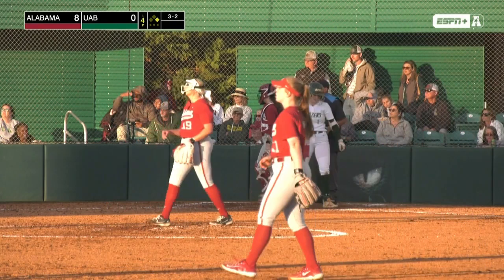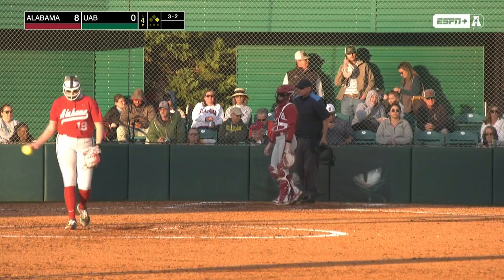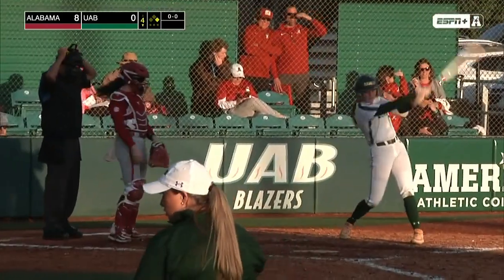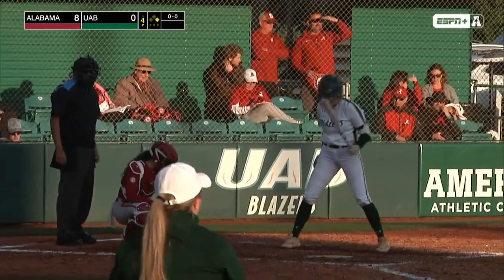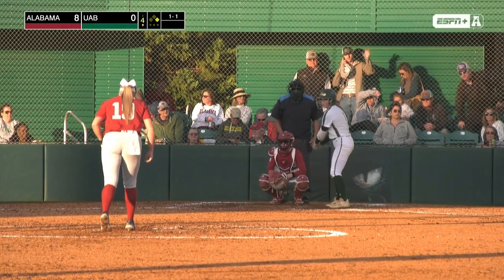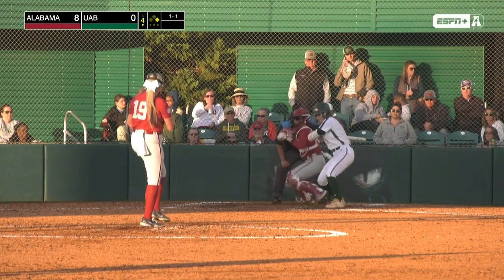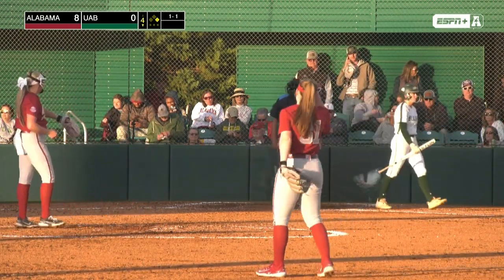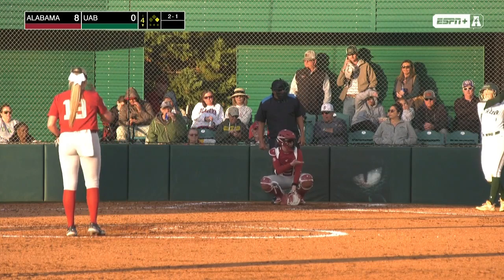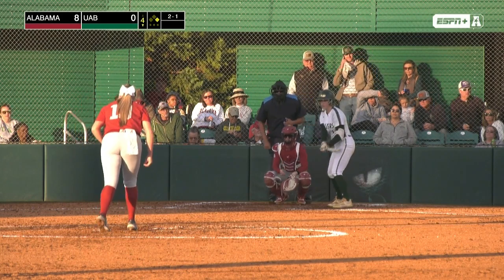There's a fly ball, sliced toward the bullpen and out of play. Lindsey Smith already with a good start to the year for the Blazers. 379 coming into this game. 11 of 29 with 2 homers and 11 RBIs. Leader in homers and RBIs on the team. 1-1. Fastball inside. And for Coach A.J. Doherty, certainly looking for Lindsey Smith to take up some of the slack that's at least left behind by Sierra Frazier with this UAB program.